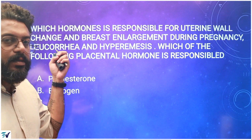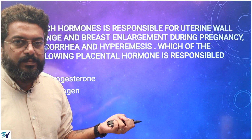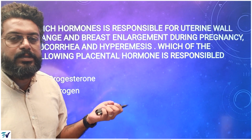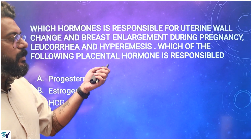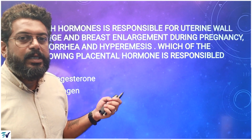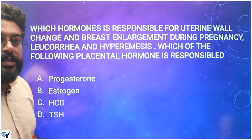Okay, leukorrhea is a white discharge seen due to vaginal infection, vaginitis. It may be due to a fungal infection by Candida albicans or sexually transmitted diseases like Trichomonas vaginalis. In that case, there will be a white discharge produced from the vagina, which is known as leukorrhea, and the hormone responsible for that is estrogen. Okay. So, here the answer is option B, estrogen.